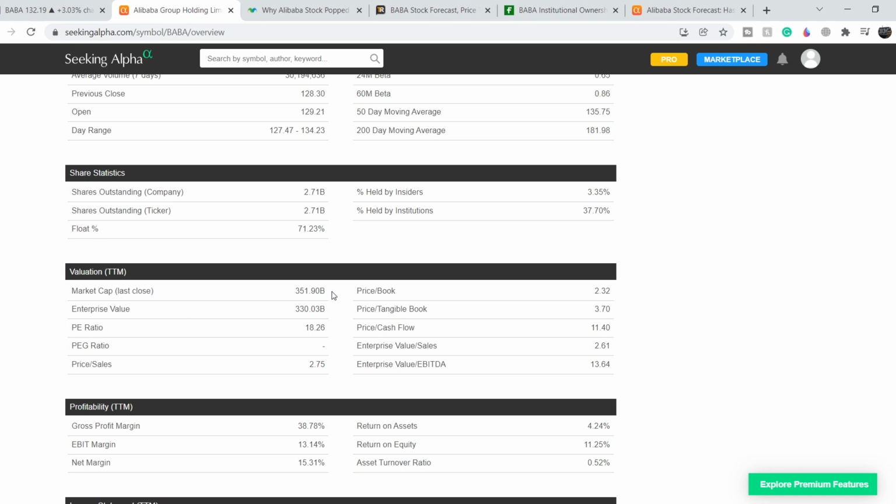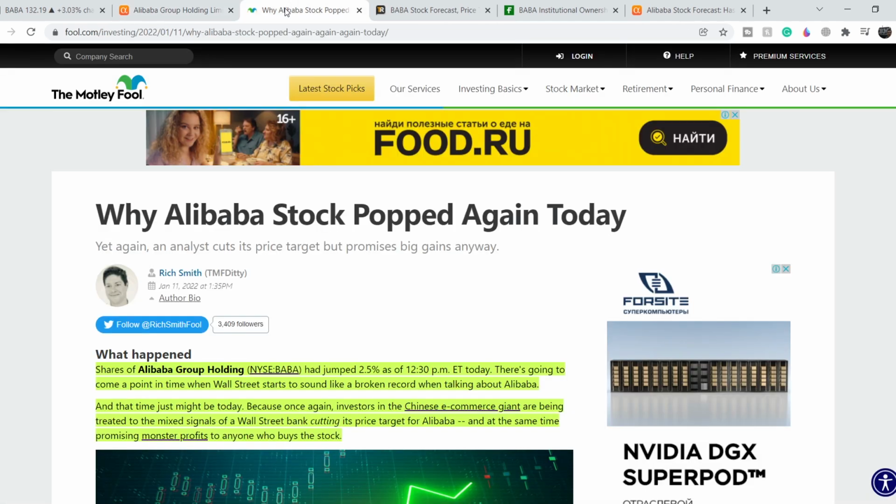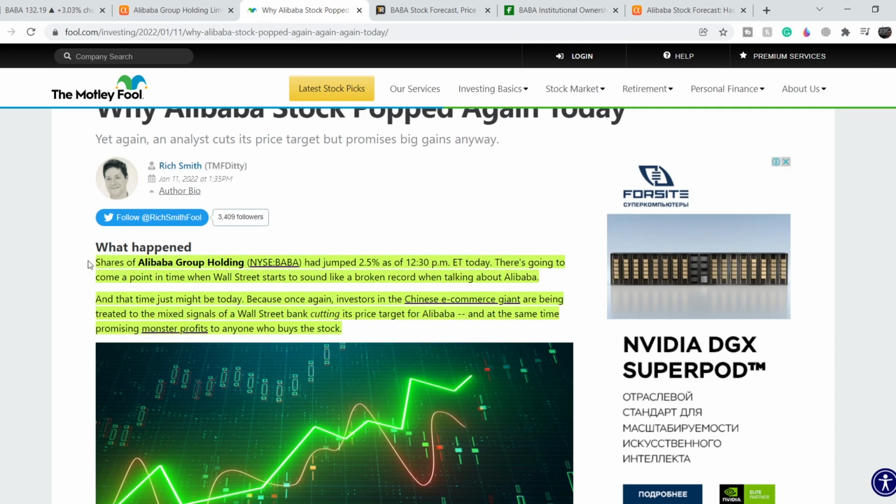But as usual, we have some downsides. And we all know that the main downside is that it's a Chinese company and the Chinese Communist Party is extremely unpredictable, and that's why we have to be cautious. So let me show you this article that was published on January 11th, and that is titled "Why Alibaba stock popped again today?" And let me quote you this. Shares of Alibaba had jumped 2.5% recently. There's going to come a point in time when Wall Street starts to sound like a broken record when talking about Alibaba. And that time just might be today.